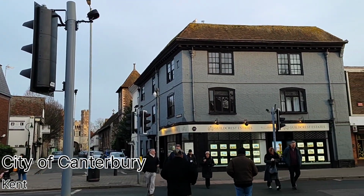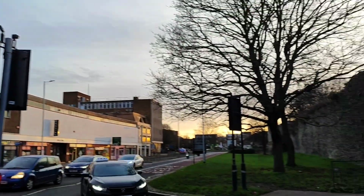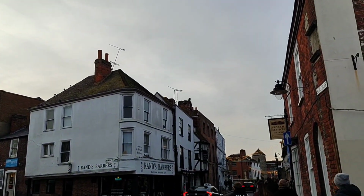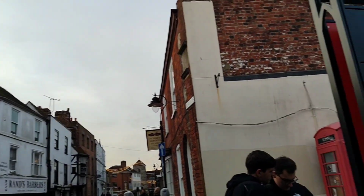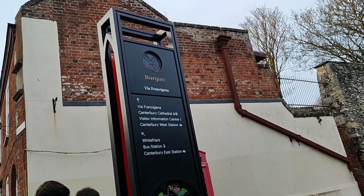Good afternoon from the English town of Canterbury. And this is the Pilgrim's Way to Canterbury. And this is the information board.